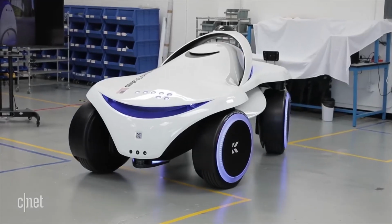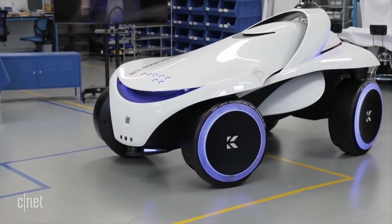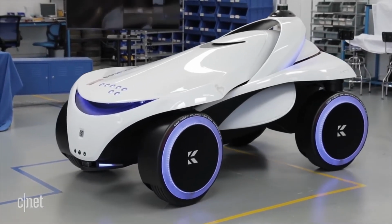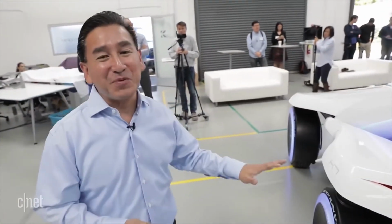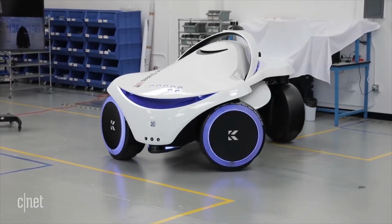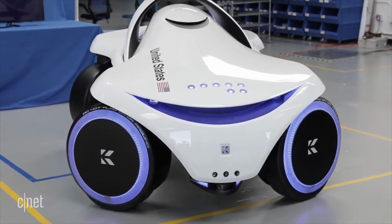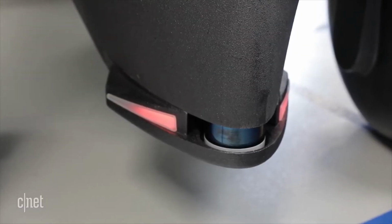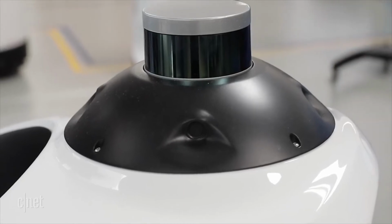For more rugged terrain like gravel at locations such as oil rigs and wind farms, there's the 770-pound K7. The machine has holonomic steering. So a very simple way to explain that is that the machine can move like a crab. So it can turn on its own axis and also go sideways. All the robots collect and process data from a range of sensors, including sonar, LiDAR, thermal imaging, and traditional cameras.